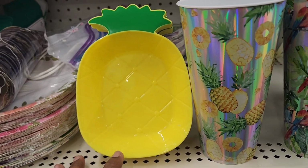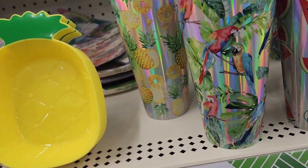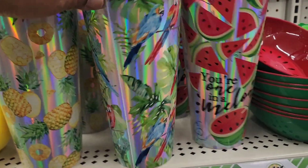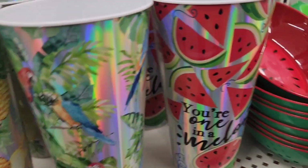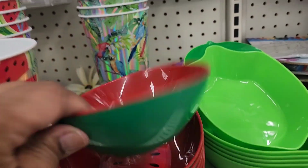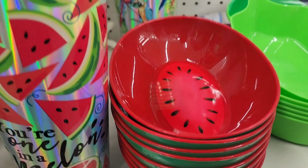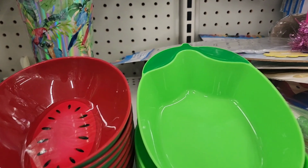The pineapple dish, amazing. And then they have the tumbler as well. And these are BPA free. They got the tumbler, and then they got the one with all the birds, which is really cute. Absolutely gorgeous. And then they got this one that says you're one in a melon. And then they got here the melon bowl, that's really pretty. The outside is green and the inside is red and has the melon seeds in it. Absolutely beautiful. And then this here looks like a lemon. Really cute.